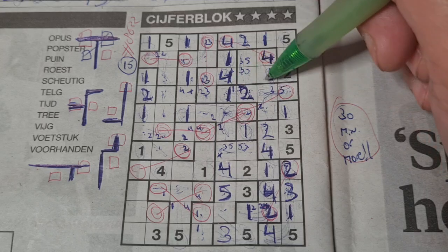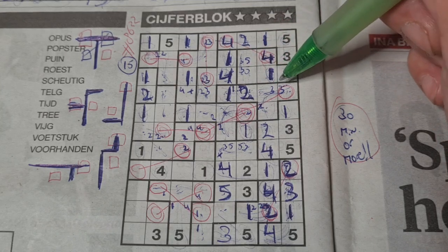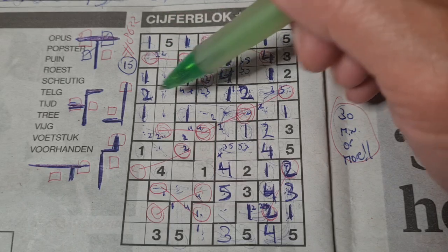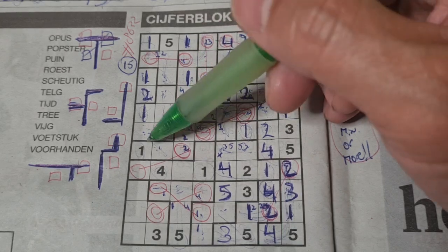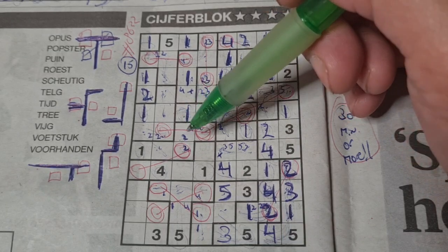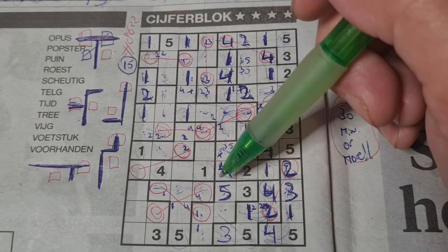Yeah. 2, 3, 4, and a 5. 3 and a 5. 1, 2. Be 3. Let me go up. I need a 3 here. I need a 5 here. Come on. I'm thinking.